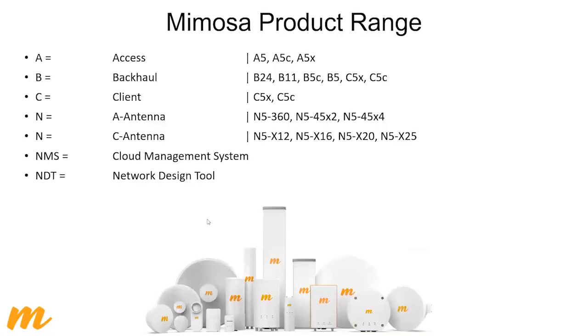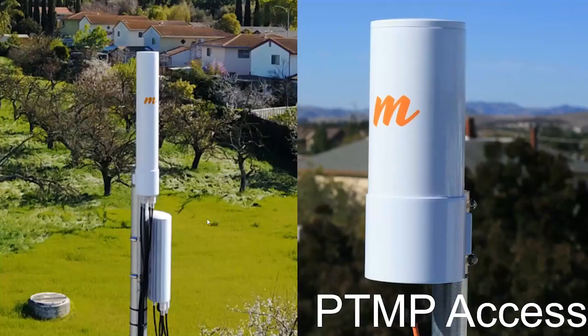Okay, then looking at the product range, very easy. A is for access, B is for backhaul, C is for client. A antennas are your antennas for your access points. C antennas are your antennas for your client device. And then, like I said, you've got your cloud management, your software tools, and your network design tools, which are all free of charge. Okay, so now we're going to go into the different products and their specs.